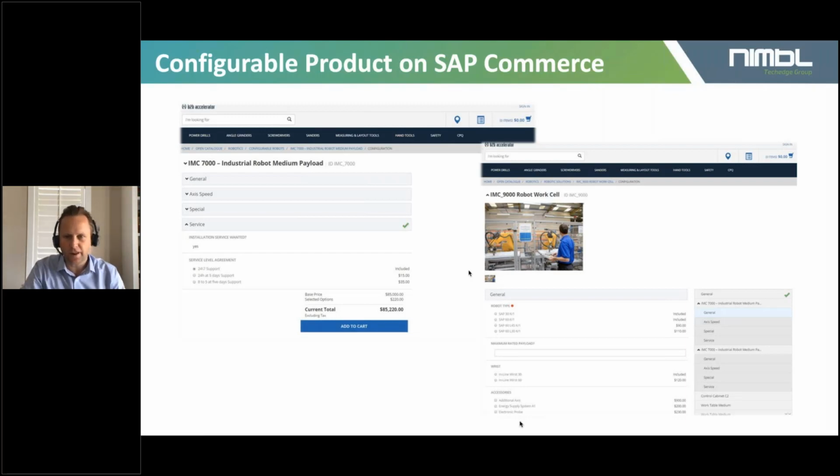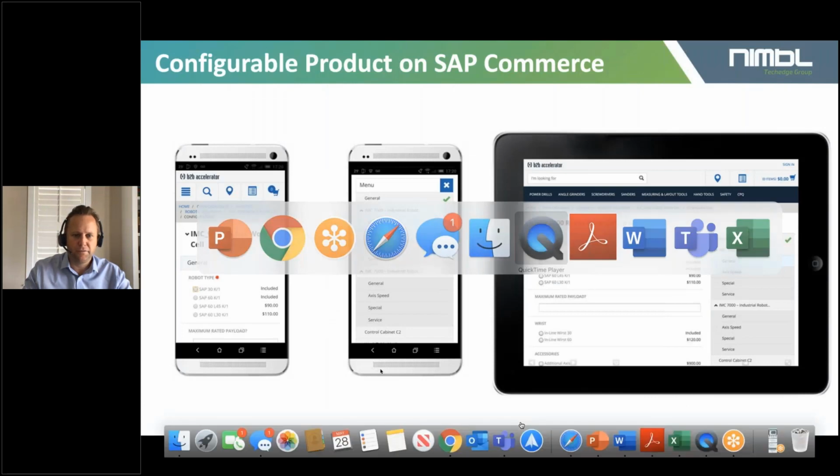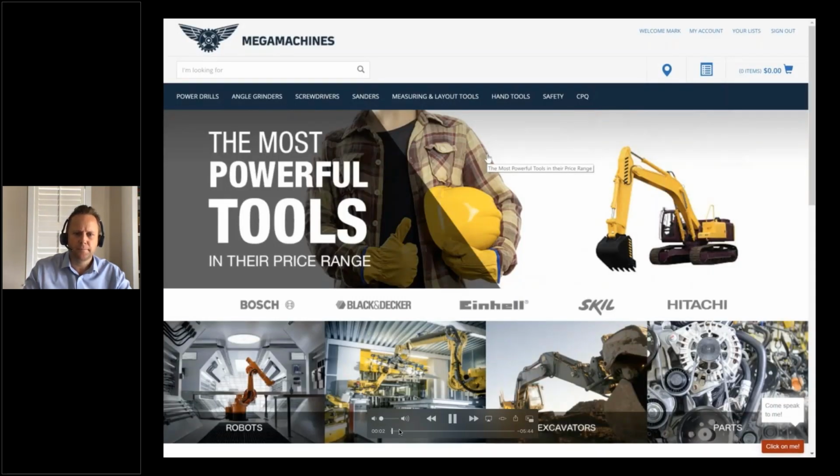So in this scenario here, I've got screenshots of configuring a robot, which I always thought was kind of cool. But configuring a robot that has different speeds and different turn capabilities, different accessories, and that buying experience, by the way, when I do that in Hybris with the B2B Accelerator, adapts to any device I'm using. So if I'm configuring a product on a tablet or on a cell phone, 100% supported all the way end digital buying experience there. For this demo, I do have a video of what that process looks like.